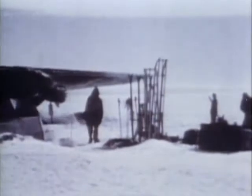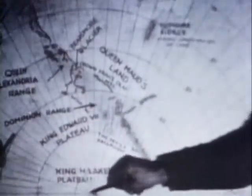Finally, in November 1928, the Floyd Bennett was ready for its historic flight. Months of struggle had led up to the most significant test of the airplane in the Antarctic. Byrd planned to fly the Floyd Bennett directly over the South Pole and photograph the route as he flew. Byrd and the Floyd Bennett took off on November 29th from the base camp at Little America.